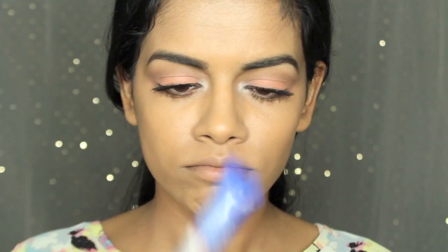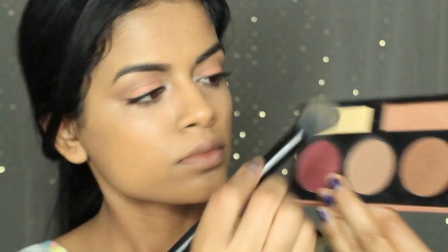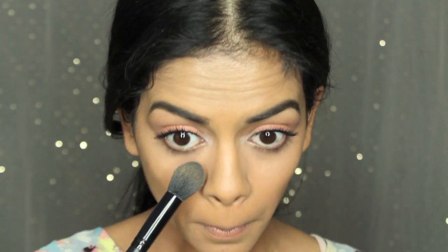Next, I'm going to apply concealer. I should have done this way before, but I completely forgot about it. So I'm taking this Rimmel concealer and just applying that under my eyes. And then I'm just going to blend it in with a beauty sponge. Next, I'm going to apply the banana color from my BH Cosmetics palette and just apply a little bit of that under my eye, just under my eye to set that concealer.